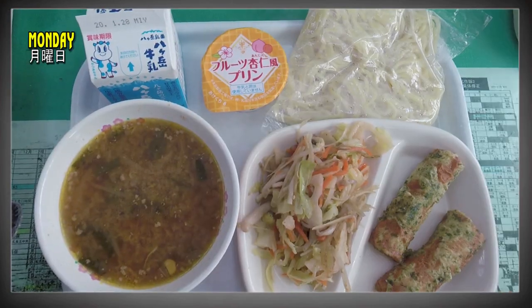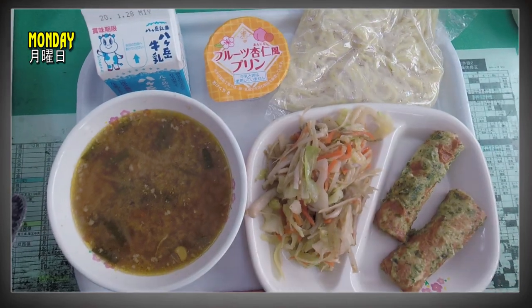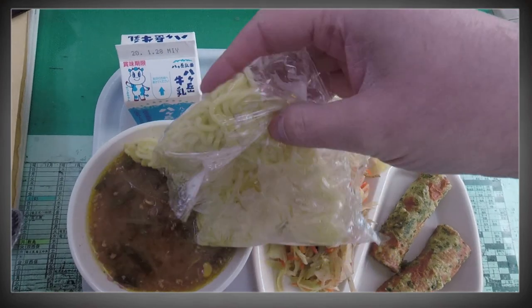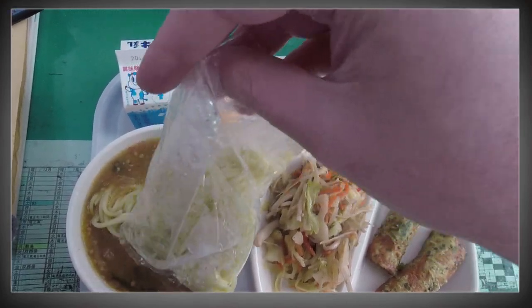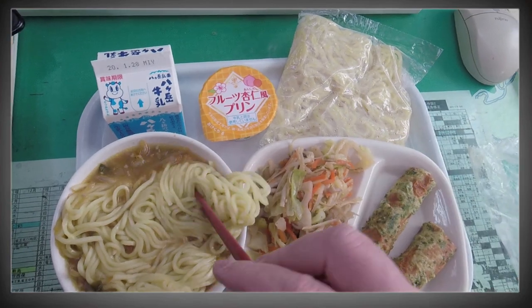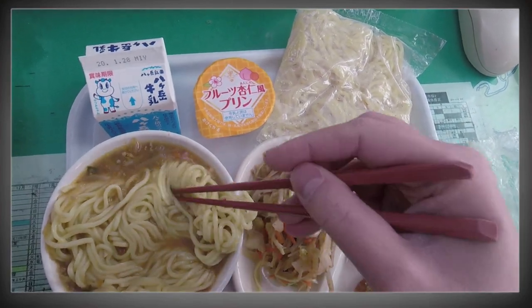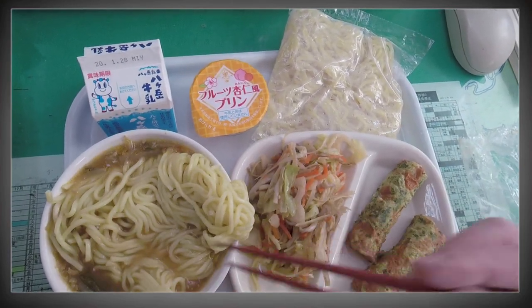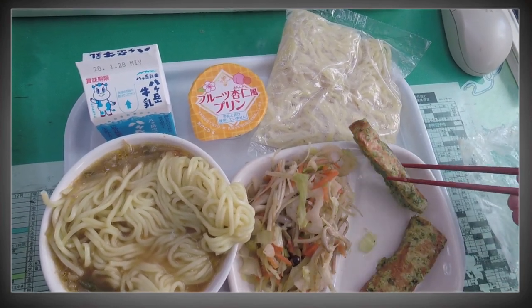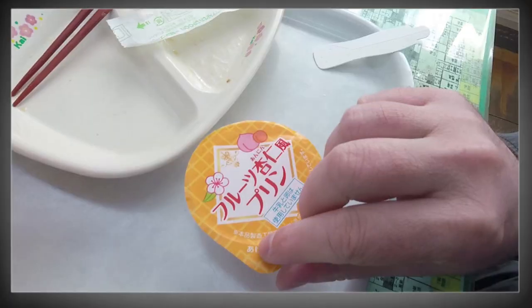This day we had a miso ramen. You just got to add noodles to your ramen yourself. The ladies that help prepare the lunch, they kind of give me extra sometimes. That's why you see two there. There's also a salad there. You can see it's got ham, it's got cabbage, it's got carrots, and there's some lotus root. And those, yeah, those are kind of a fish cake called a chikwa.